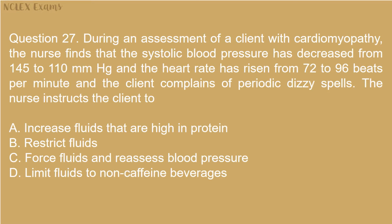Question 27. During an assessment of a client with cardiomyopathy, the nurse finds that the systolic blood pressure has decreased from 145 to 110 mm Hg and the heart rate has risen from 72 to 96 beats per minute, and the client complains of periodic dizzy spells. The nurse instructs the client to A. Increase fluids that are high in protein. B. Restrict fluids. C. Force fluids and reassess blood pressure. D. Limit fluids to non-caffeine beverages.